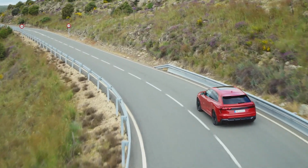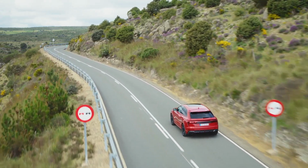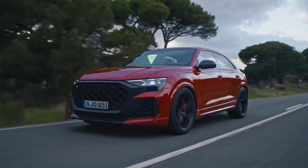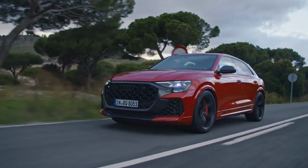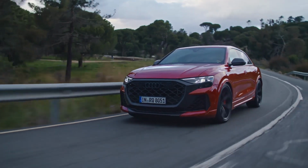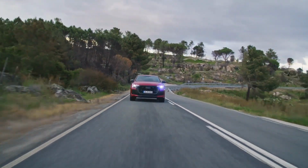First up, let's talk power. The RSQ8 is packing a twin-turbo V8 engine that delivers a massive 600 PS and 800 Newton-meters of torque. That's enough to launch this beast from 0 to 100 kilometers per hour in just 3.8 seconds.